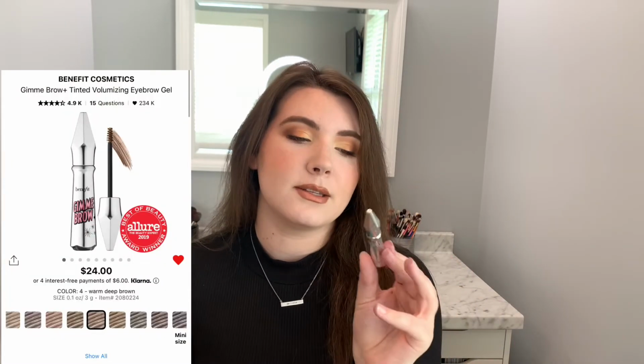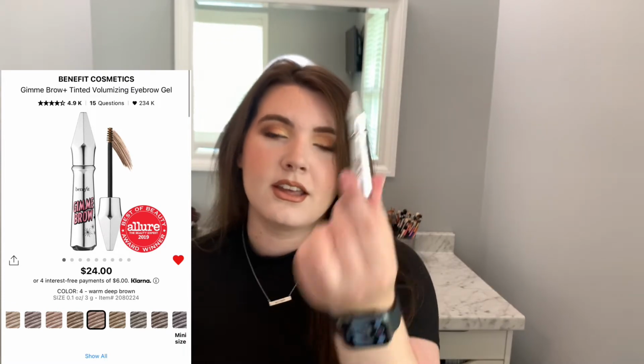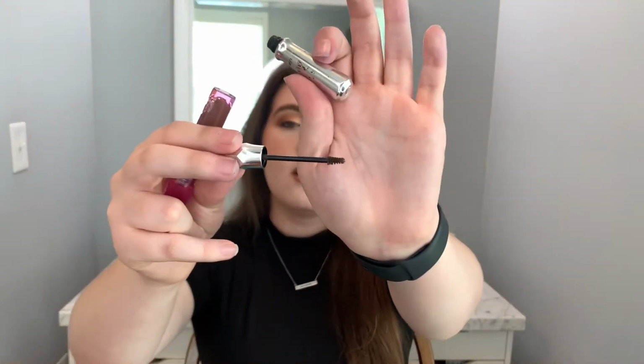So now we're going to go ahead and move on to brows. I do have two brow gels. I feel like I've just been loving brow gel lately and really wanting to try out brow gel. So the first one is an OG favorite. This is the Benefit Gimme Brow in the shade 4. As you can see, all my writing is coming off, but I love this one. I'm about out of it, but I love the brush on it. I love how small and tiny it is so that you can really get in there, really push up the brows and really coat them.